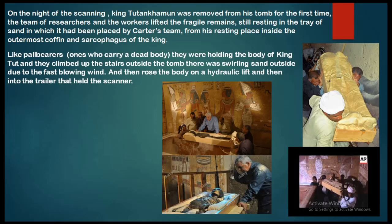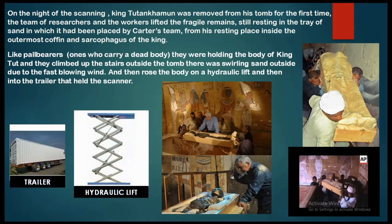As the tomb was 26 feet below the ground, when they came outside the tomb, there was swirling sand due to the fast-blowing wind. As we have studied in the very first part about the weather outside, there were angry dust devils when Tutankhamun was removed from his tomb. And then they raised the body on a hydraulic lift and into a trailer that held the scanner.